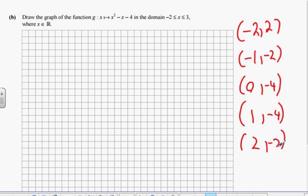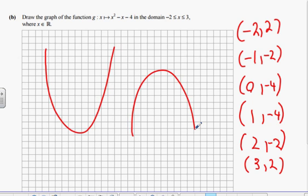Now, what have I always told you about these graphs? Yeah, there's one more. 3 and 2. They always go in like a loop. They're always a smile or a frown. It's either a U shape or an N shape. It does not go like this. Everybody got that? Yeah, it's not the first time I'm telling you that either.